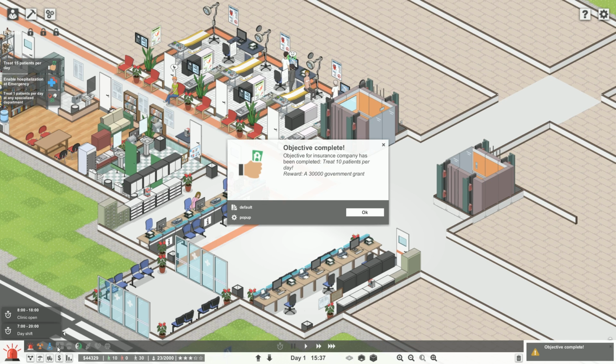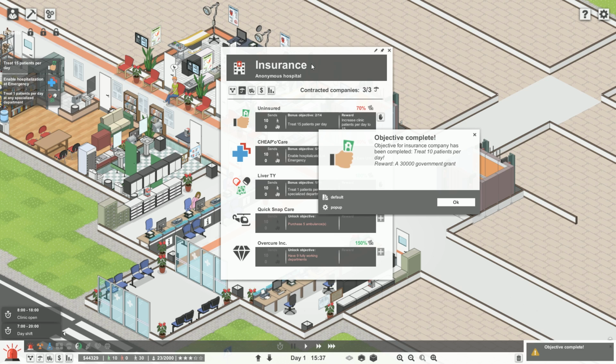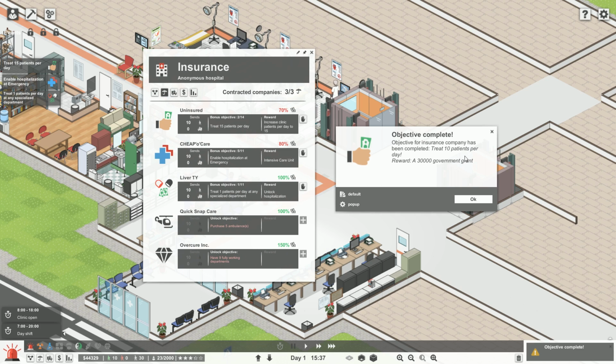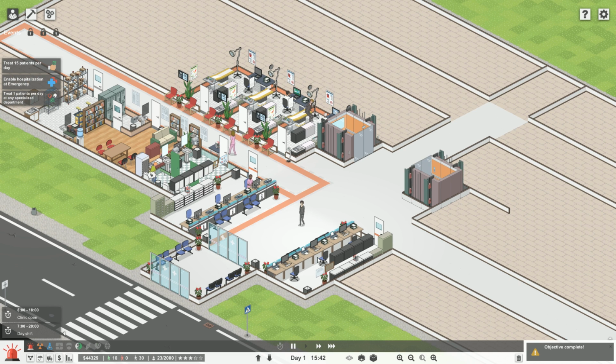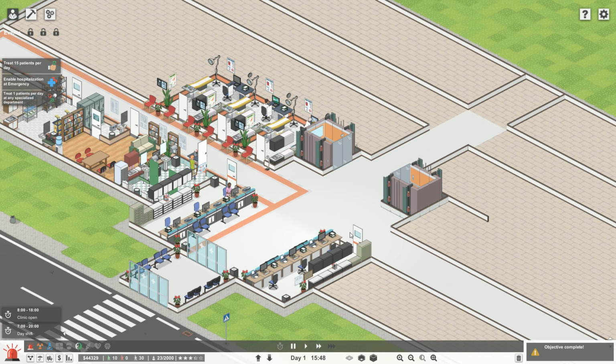Our first main objective for the insurance stuff is completed. That was the uninsured. We've treated 10 patients per day. We've got a $30,000 grant, and if we treat 15, we'll get an increase in the amount of people we're getting every day. So right now, we're going to be getting 30 people every day, is what it's telling us. For patient intake from insurance companies, we've treated 10 patients because we only started out with 10. So we'll get to the end of the day.